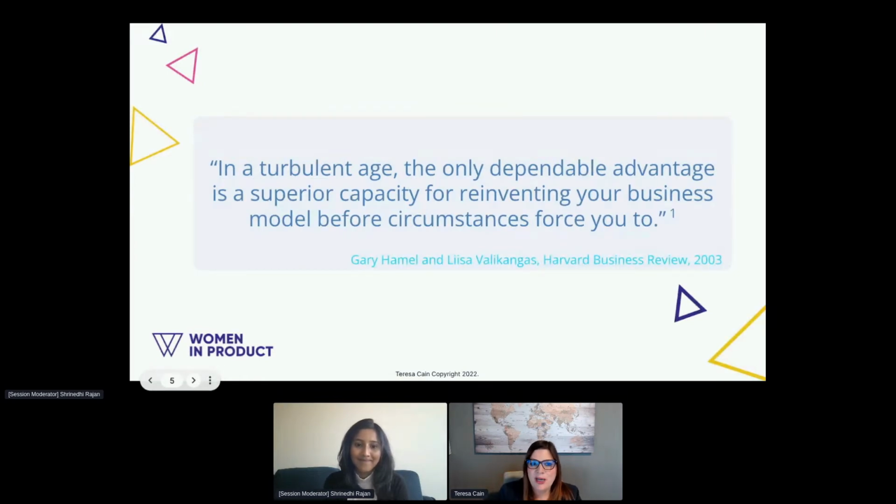All right. So before we get started, I wanted to really kick things off with a quote, and this really resonates with me when we talk about 2-hour design sprints. "In a turbulent age, the only dependable advantage is a superior capacity for reinventing your business model before circumstances force you to." And this actually came from a Harvard Business Review article called The Quest for Resilience back in 2003. And that was a time of a lot of change.